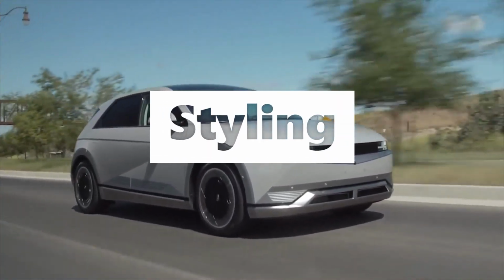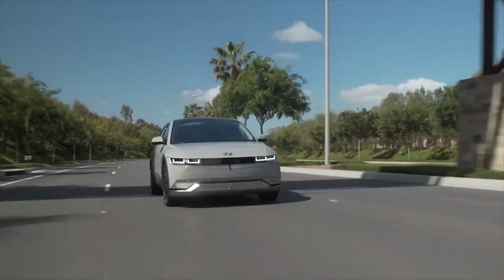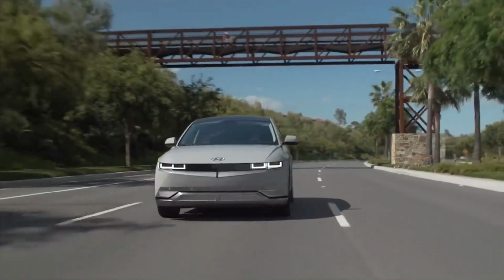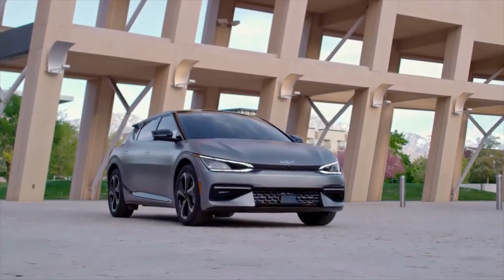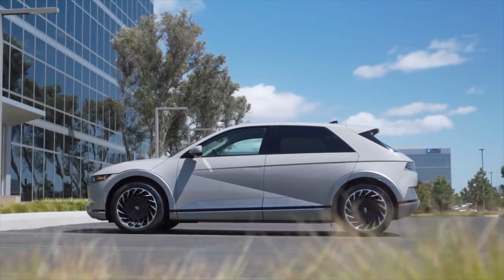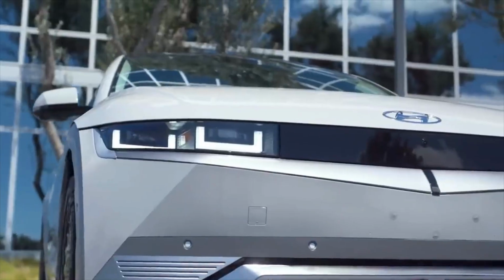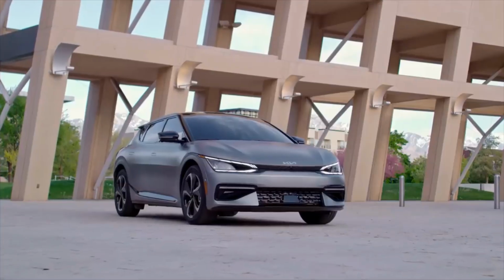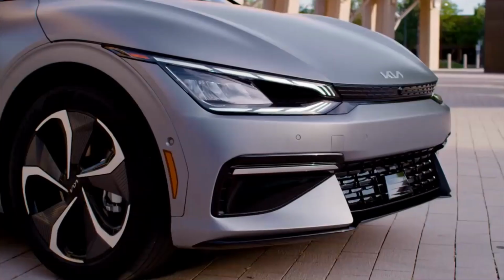Styling and dimensions. The EV6 and Ioniq 5 are great examples of how to make platform sharing work without diluting the product. Though both use the same architecture, only a committed car geek could tell they're related. Do you prefer the more retro hatchback vibe of the Hyundai, which riffs on the design of the original 1970s pony? Or is the sleek, modern Kia more your style? Let us know in the comments.